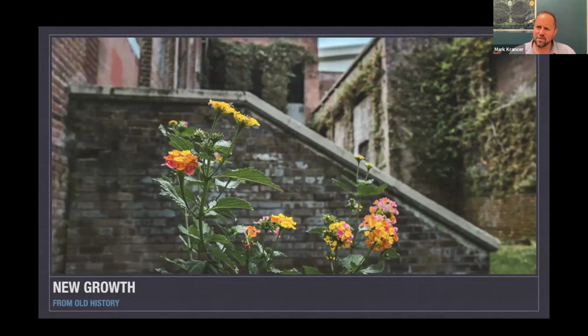Ultimately, as a photographer, I feel it is my responsibility to just help try to raise awareness of these buildings and help however else I can in documenting that process.